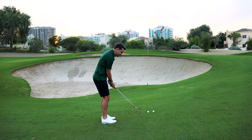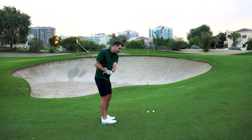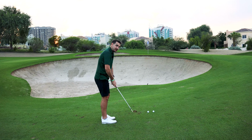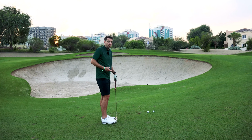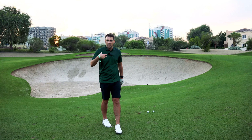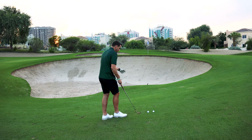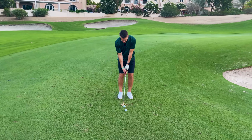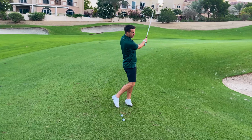If we just use the arms and the wrists that are a lot more, let's say, inconsistent with their movement actions and their movement patterns, that's where we become a lot more inconsistent. But we also then add in a little bit of panic here and there and hit a couple of really dodgy shots as a result. So really want to get the sensation that the chest is turning back, chest is turning through.